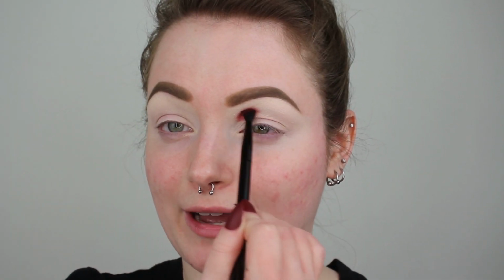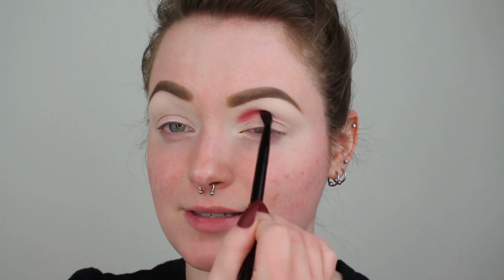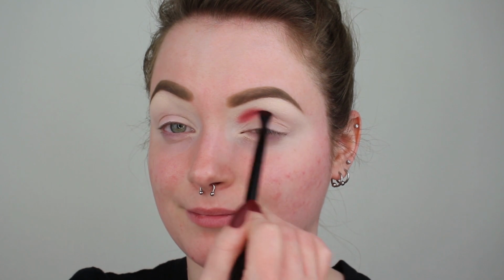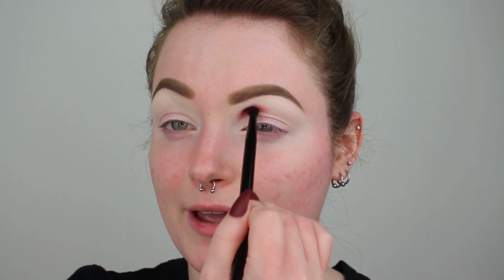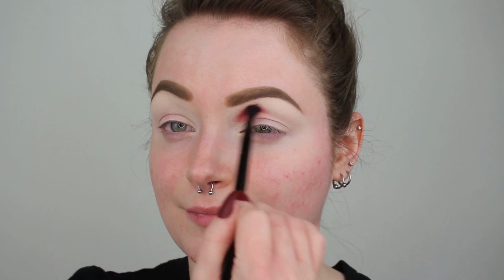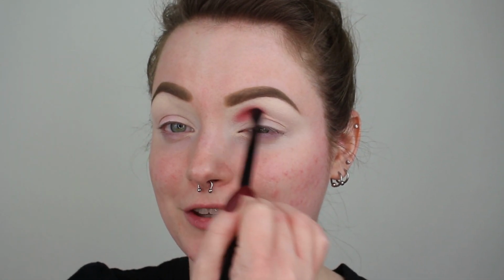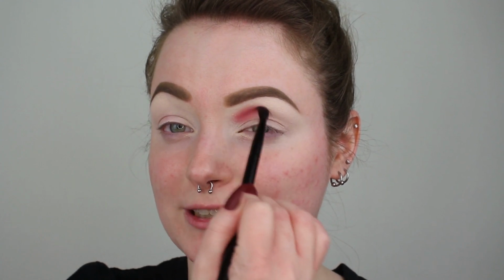Now with this BH Cosmetics number 4 brush out of the Zodiac Eye set, I'm just going to be applying this directly in my crease in the inner half of my lid. So I'm just applying it into the crease and then doing little circular motions to blend that upwards. Okay, but real talk though, that pigment, oh my gosh, that is nuts. That's what I really like about Melt though, is their shadows are always so crazy pigmented.